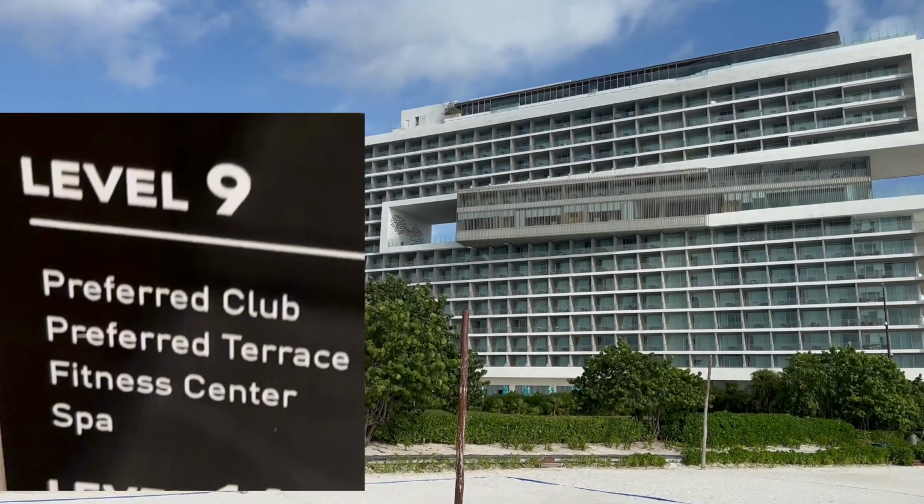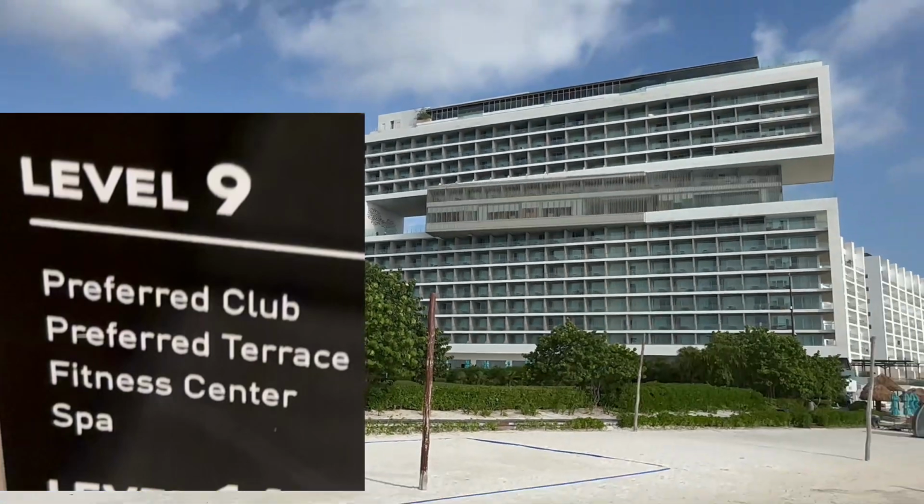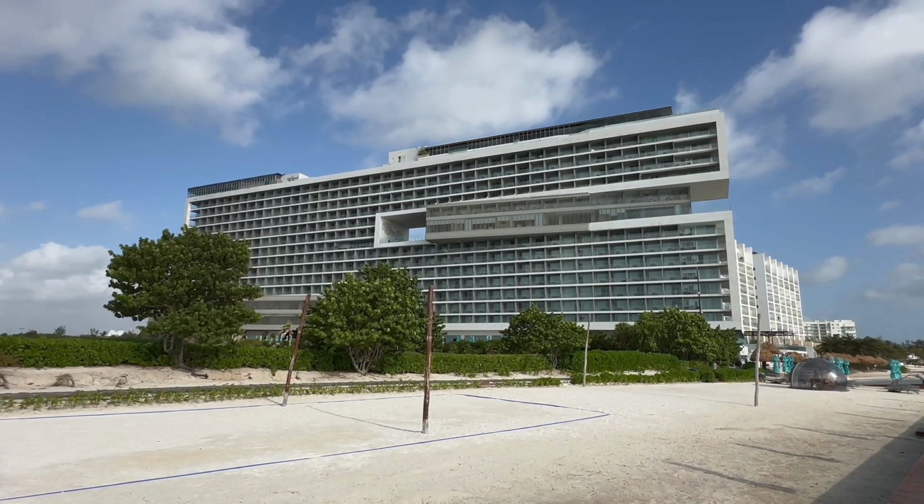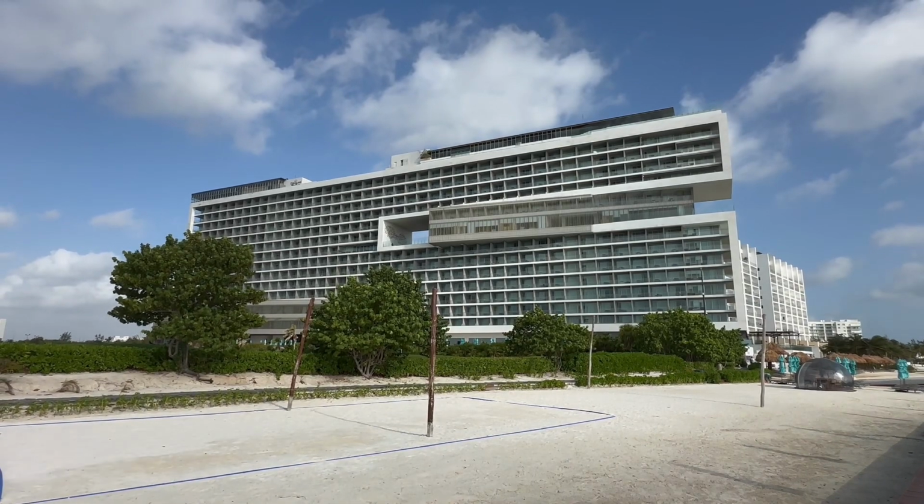the fitness center, and the spa are all in the same area. You can see it right in the middle here, this kind of off-centered little area in the middle. Everything is located right there, and I'll try to get it next time.